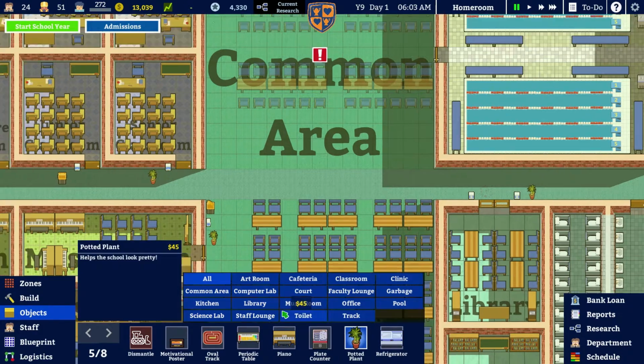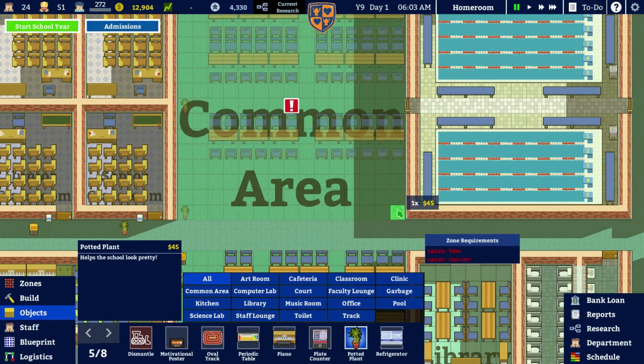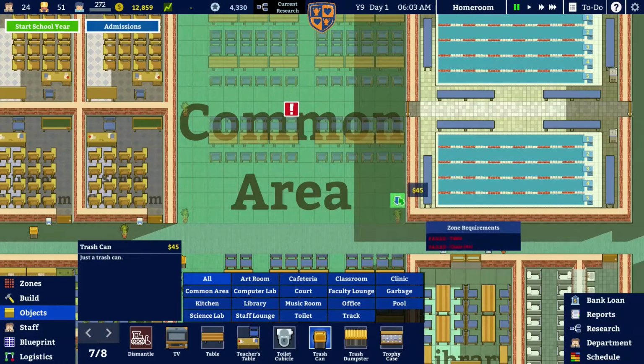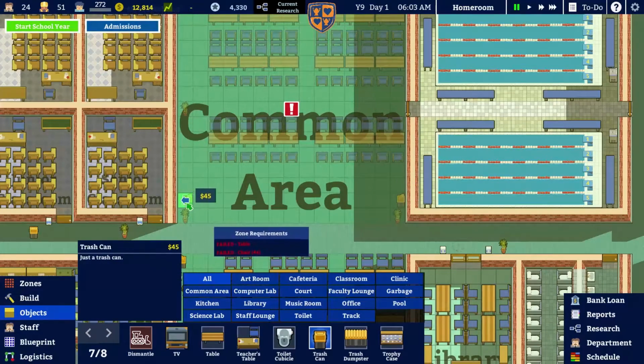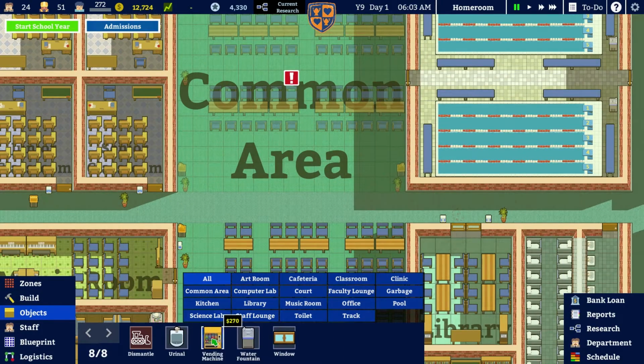Oh yeah, some potted plants would not go amiss. So let's put a couple of them. Let's put 1, 2, 3 like that. And we'll put 1 on that corner. And then we'll grab ourselves some trash bins. We'll put 1 next to the things. We'll put 1 there, and 1 at that end. And then once we get ourselves our vending machine.